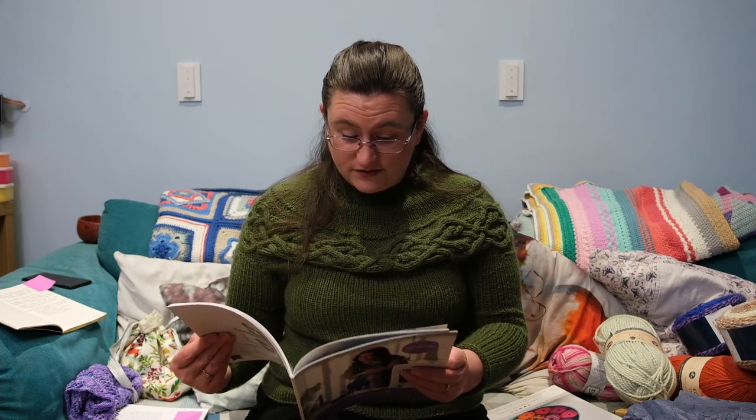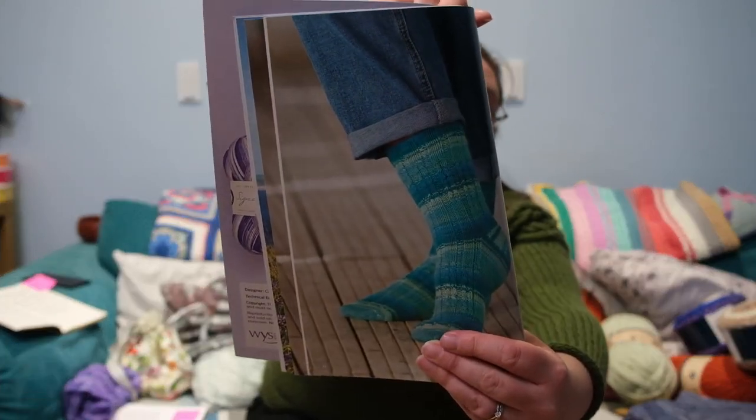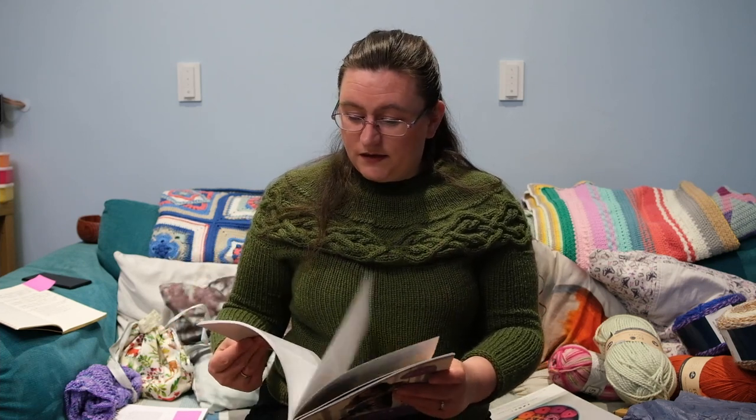And these, again, it's all part of learning new techniques. I haven't made a vast array of socks. There's a slightly better picture of that pair. Oh, it's gone really dark. Why has it gone really dark? I don't know. My lights are still on, aren't they?